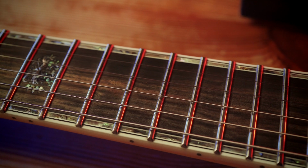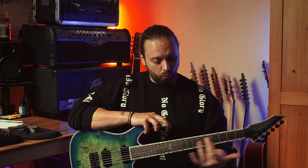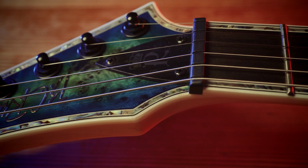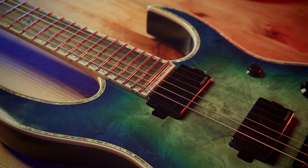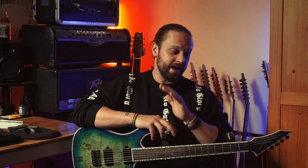Now, we have the sometimes controversial addition of abalone binding all around the neck, the headstock, and the body. Now, it's Marmite, which means you love it or you hate it. I personally really like it. It is a classic BC Rich thing that they've been doing since before I was alive, and I'm really happy to see it on this guitar. I think it's just the finishing touch to what really is a stunning burl top.